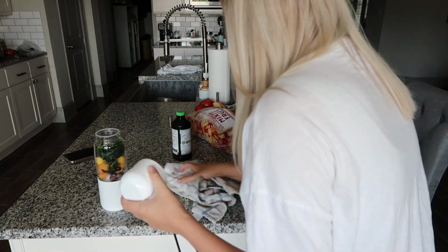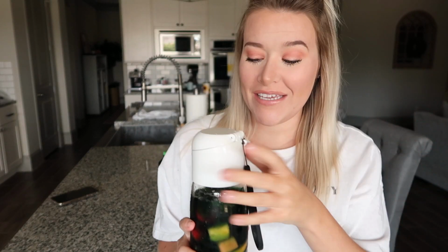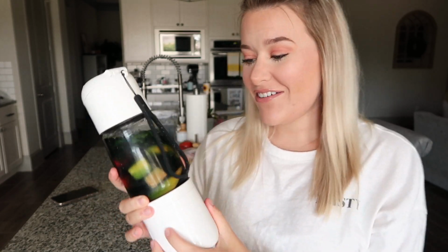I just wanna play my rock and okay, my last step was just to add my water, pop my lid on. I cannot wait to show you how simple it is to make my smoothies every day now.